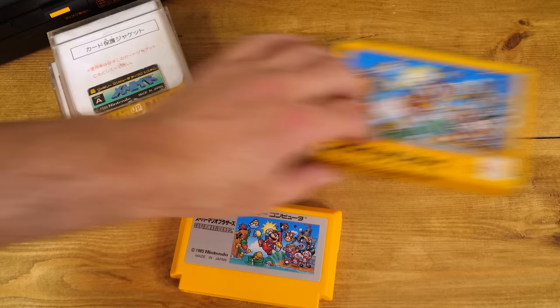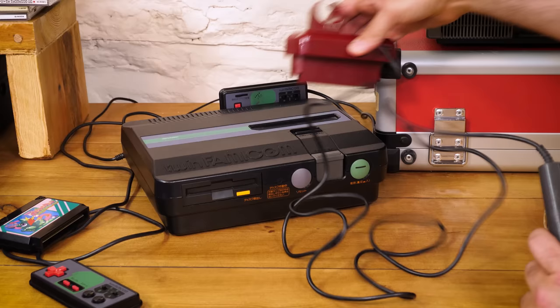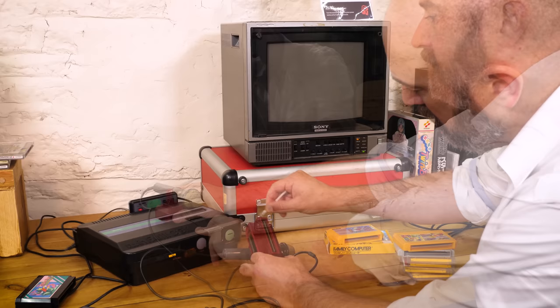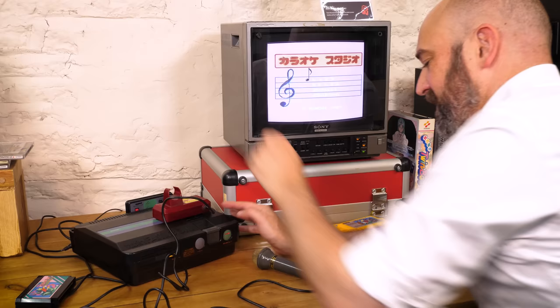You probably want to see that karaoke system, don't you? Right, okay. Despite being an oversized cart, it does indeed fit into the Twin Famicom, no problem. But when I turned it on, I just got a blue screen. Oh dear, what a shame. You can imagine how disappointed I was when I couldn't film myself singing. But a broken thing always gets the better of me, so I did give it a clean with some IPA and a cotton bud, and sadly for everyone involved, it worked.